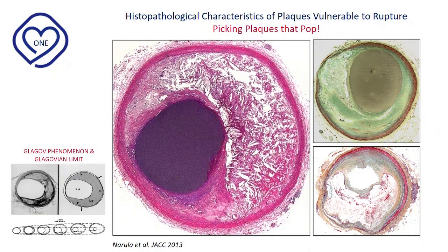Number one, we all know what a high-risk plaque is, and as you can see in the middle panel here, there is a large plaque with a large necrotic core full of cholesterol crystals. You'll see that there is a thin inflamed fibrous cap on top of that. And if I could show you with the marker here, this is the thin fibrous cap, and a lot of inflammation that you can see here with the blue color.